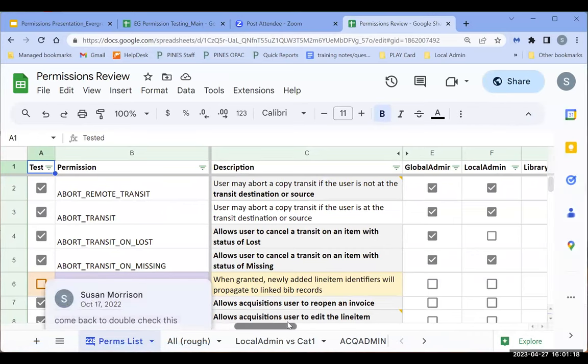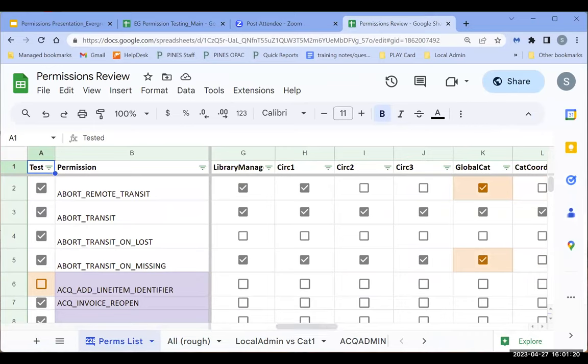And of course, this is where all the comments come in, 228 comments about, you know, should we assign it to this group? Should we remove it? Of course, there's a lot of comments from me that say, what is this? I don't understand it. But yeah, so this is a nice way of comparing what the differences are.